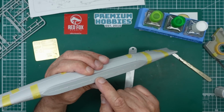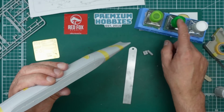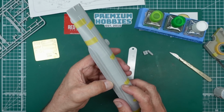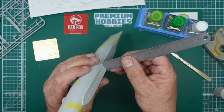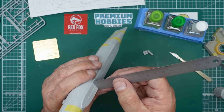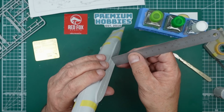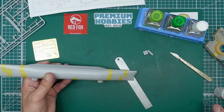and we're only going to do that area there with super glue because the rest of it I want welded, because a welded joint with Tamiya extra thin is much stronger than with super glue. There we go, that's locked together now, and it's pretty much level all the way down as good as we can get it. It looks like there's a bit of a step appearing there. Oh no, it's because there's a lump there. So as you can see, it's pretty good, not bad at all.